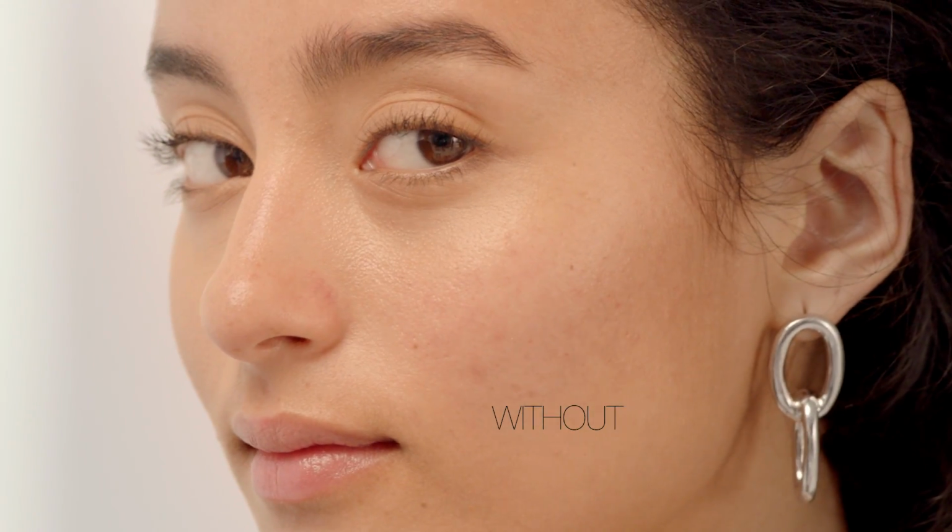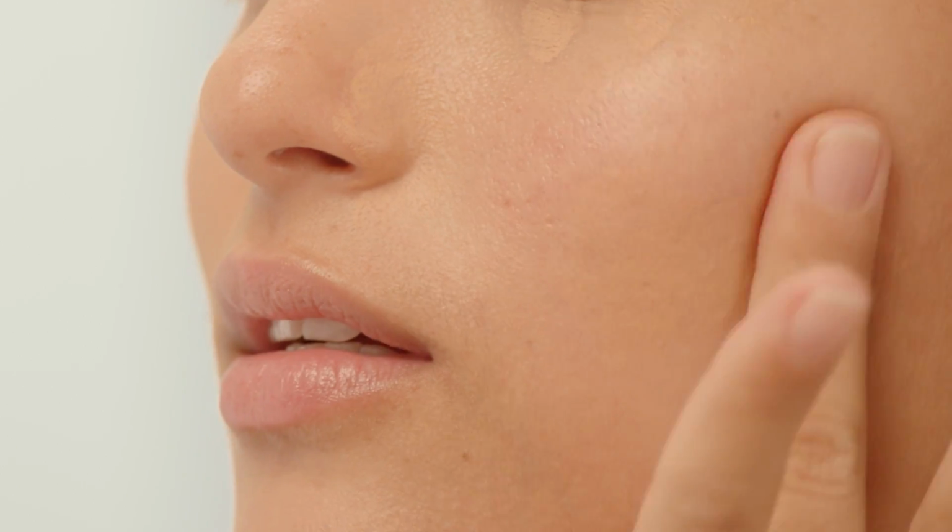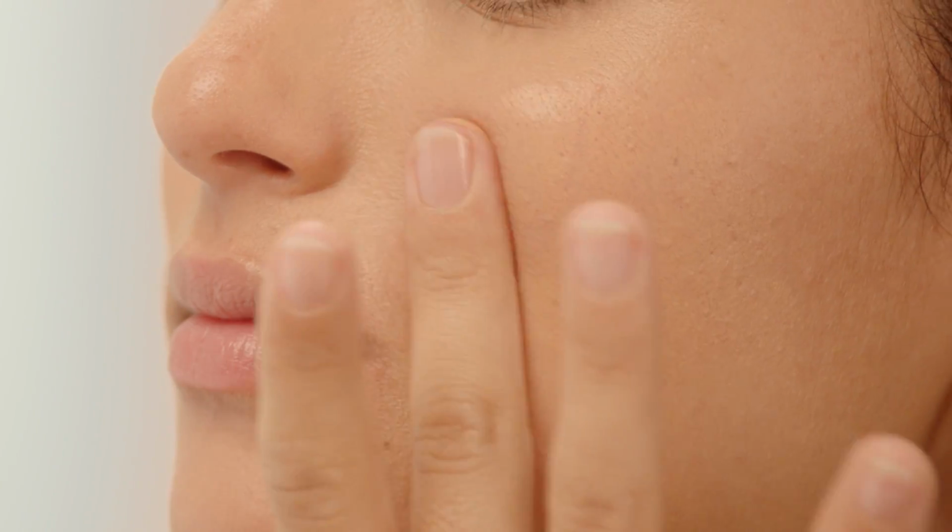It really toned down the redness, but it's still super light and definitely looks like my natural skin, just a little bit better. Right, so because this has the soft matte finish, it's going to detract from any of the textures and anything we don't want to see.